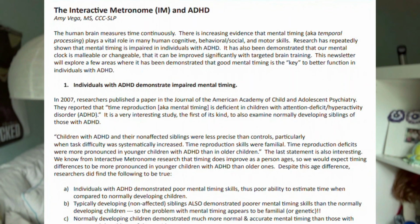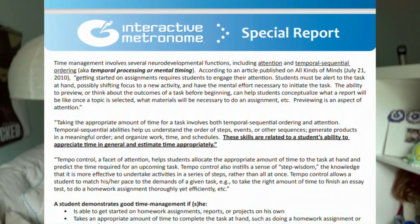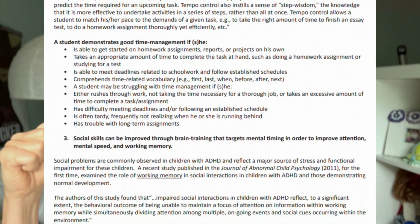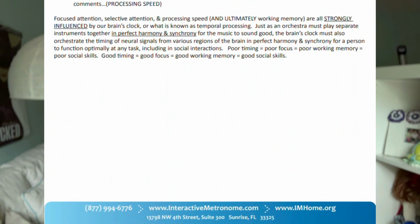And now what I'm going to share with you that I'm so excited about is I have a research article that shows exactly how mental timing is lacking in those people that have ADHD, and how improving this mental timing really makes a difference in their functioning. The research does a great job explaining why focusing on this mental timing really helps those with ADHD. So I'm going to get into the 3 takeaways that I got from this research article. The research article will be linked below for you guys to check out for yourselves.